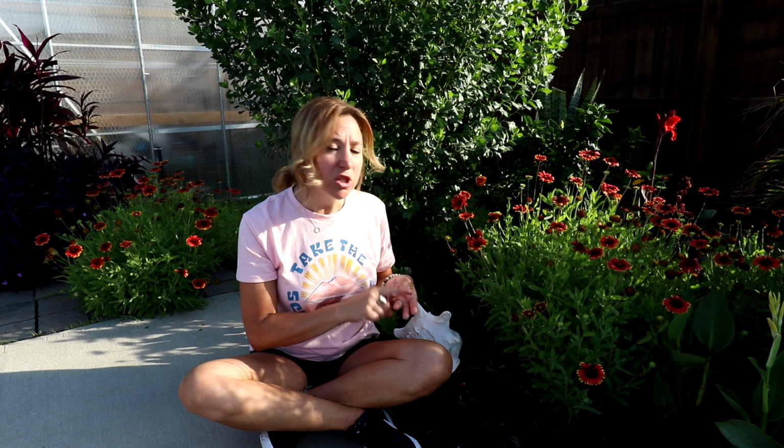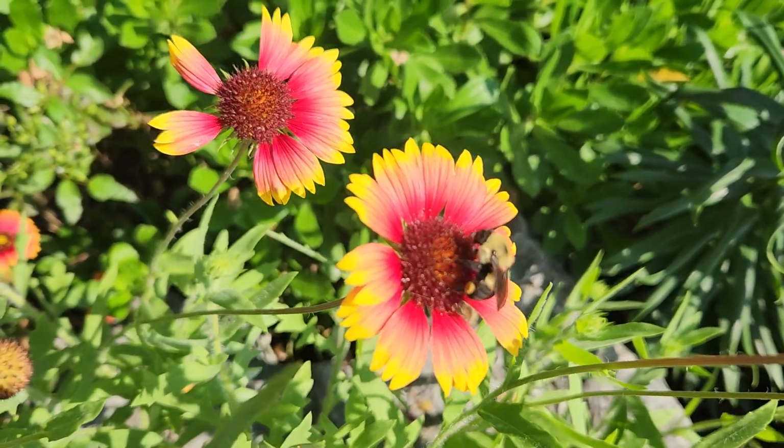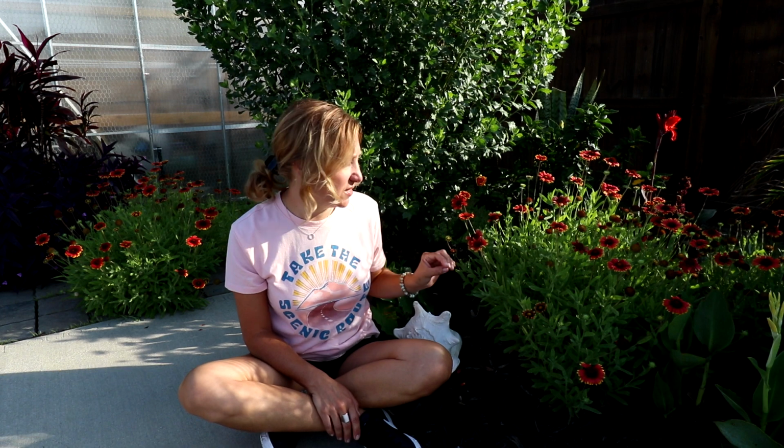So self-seeders love the full sun, love sandy soil. You don't need to worry so much about all the fertilizer and everything. These babies do attract pollinators, so that's something that's super cool. It's beautiful for us, it's great for nature. You see the bees, you see the butterflies, they all love this daisy-like flower.